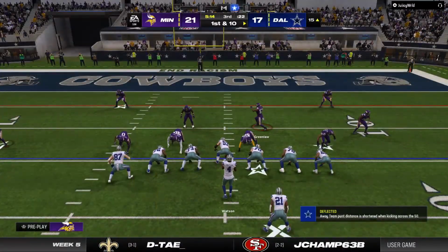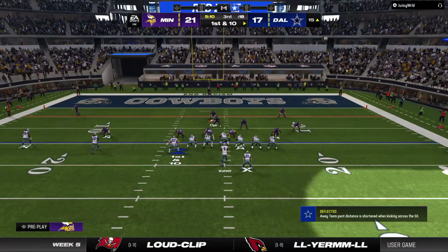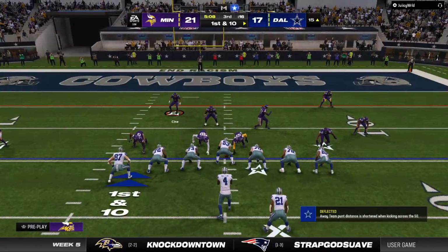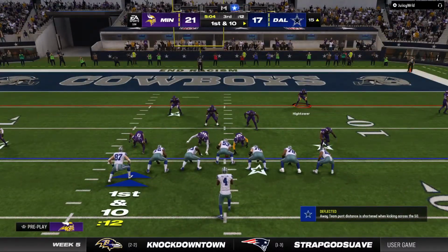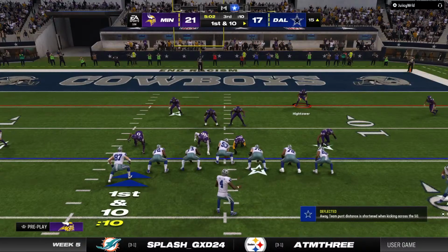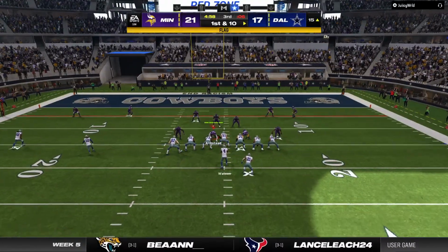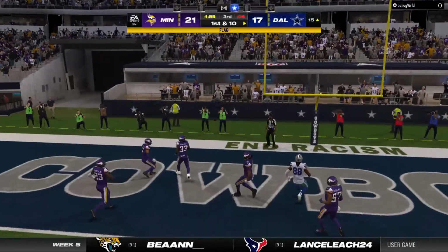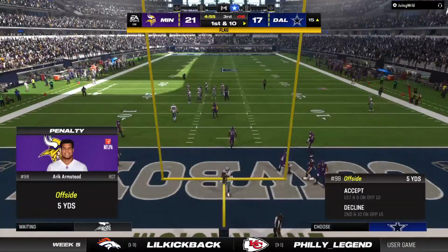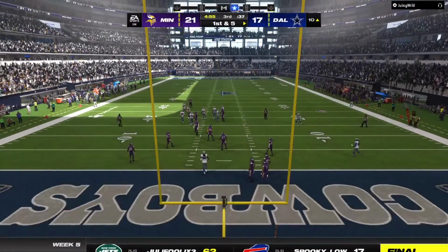Line of scrimmage, the 15. It's 1st and 10. Maybe a free play for Watson. And this one drops incomplete, but I think the defense jumped. And that one was relatively easy to see. I noticed that from up here.